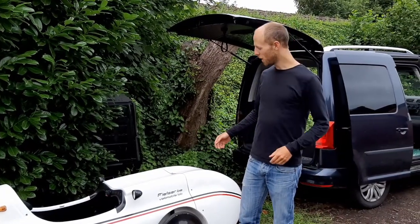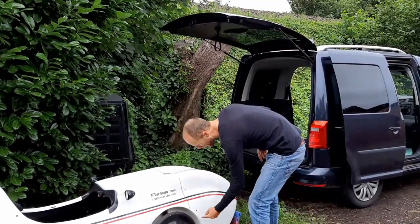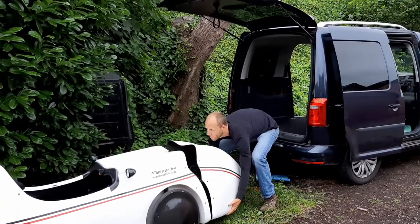That would be great. So one of the benefits of the WAW velomobile is right now I cannot fit it into my van, but I've undone the bolts for the very first time here. And if I remove this part, you'll see that it's pretty easy to remove the front.